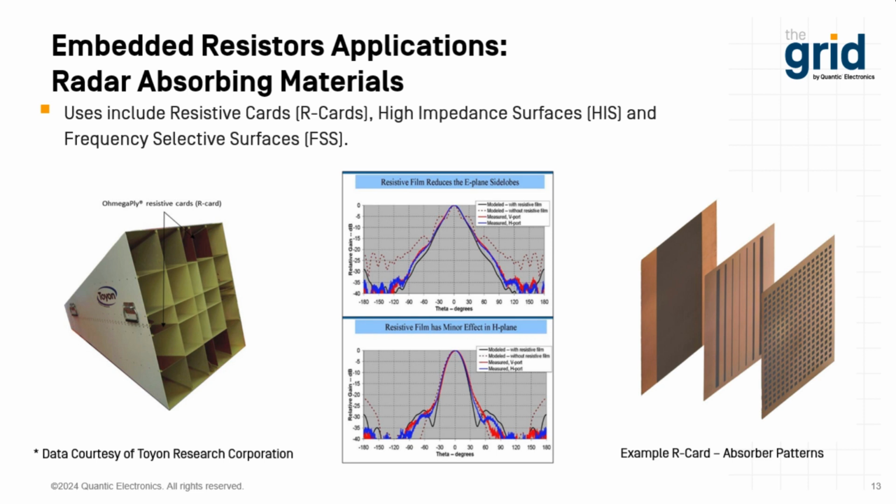And what's nice is that by patterning the R card or your absorber, you can basically tune which frequencies you want to reject and which ones you want to pass through. And again, it's a very nice solution for these types of applications.